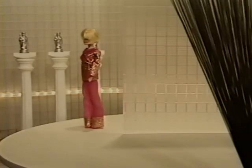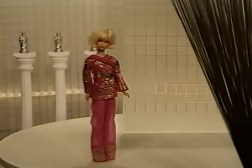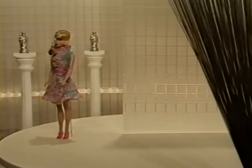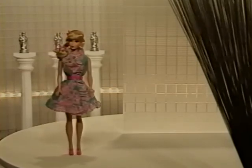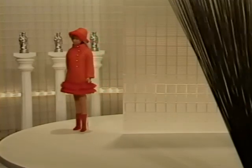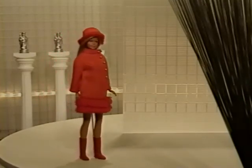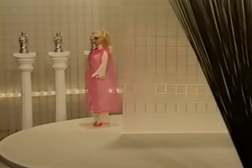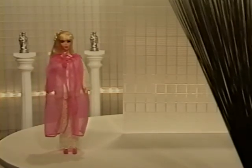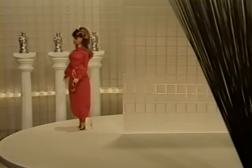And now, fashion number 1786, Bright and Brocade. Fashion 1783, Ruffles and Swirls. Fashion number 1789, Fiery Felt. Fashion 1791, The Lace Caper. Fashion 1784, Harems.